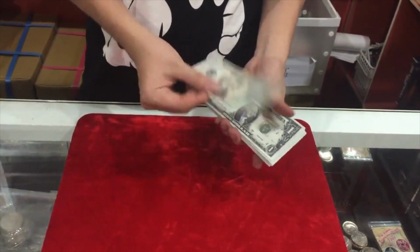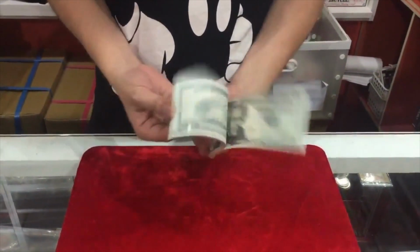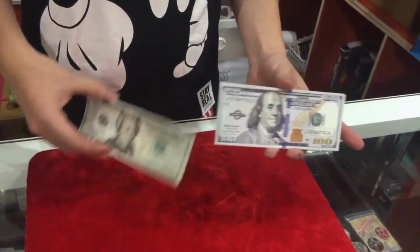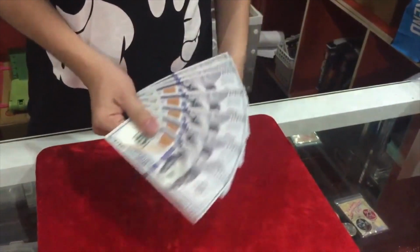You cut them again, and now they have changed to a higher denomination bill, an even bigger bill. Wow, right? But no, let's not stop there. You then do it one more time, you give it a cut, and now you've got a $100 bill, and you can spread these very, very cleanly and show them on both sides, and bam, you are done.